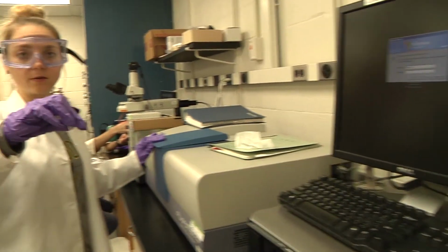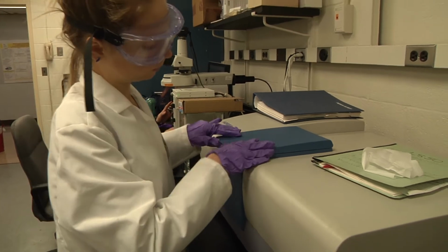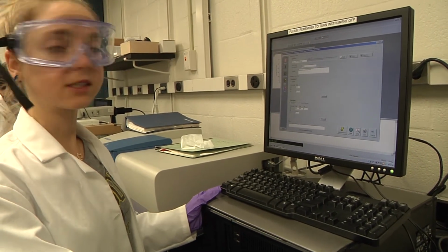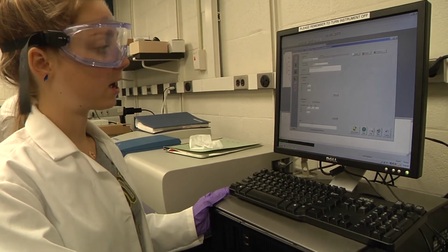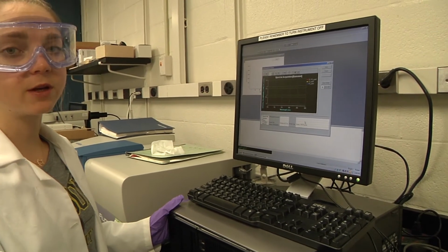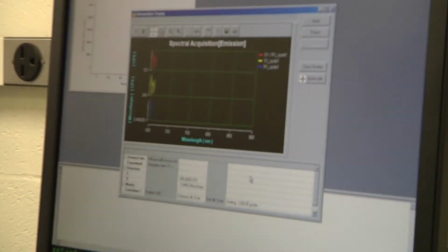So the first thing I do is insert my sample. At the same 0.1 absorbance will be my excitation. I will have a desired emission, and I will run my scan. From this, I will determine the counts per second or intensity of my product at a desired wavelength.